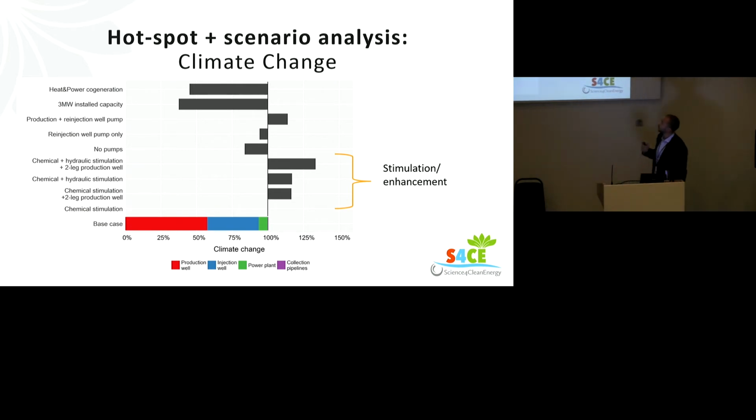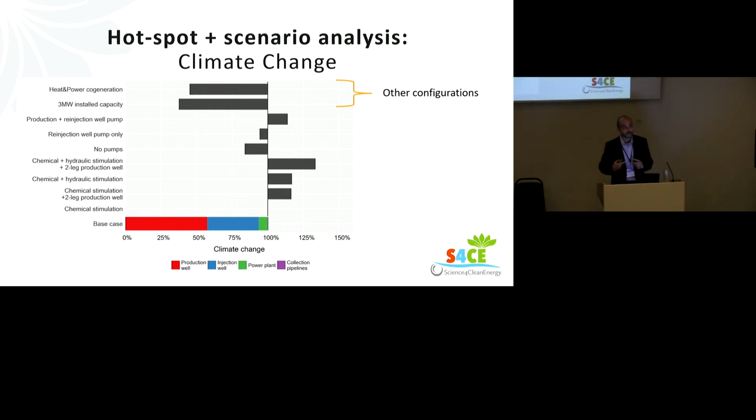Now, the most interesting results are those that relate to possible other configurations of the plant. In case the installed capacity is increased from 1 to 3 megawatt, this would yield a reduction of about 66% in the overall climate change impact, because basically the production of electricity is much more efficient. And also, in case we could generate thermal energy and electricity, then we would have a reduction of about 60%. So basically, the production of electricity would be much more efficient in environmental terms.